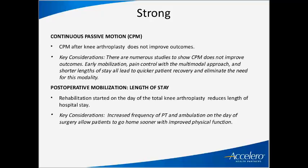So again, we're looking at a strong recommendation. CPM after knee arthroplasty does not improve outcomes. And this was very interesting to me as I got a chance to look at it, because I think we all know that we're starting to see less and less use of CPM, but they looked at seven studies with strong quality, and really they found that in all of those studies, surgical outcomes for those that use CPM were not better than those who did not use CPMs.